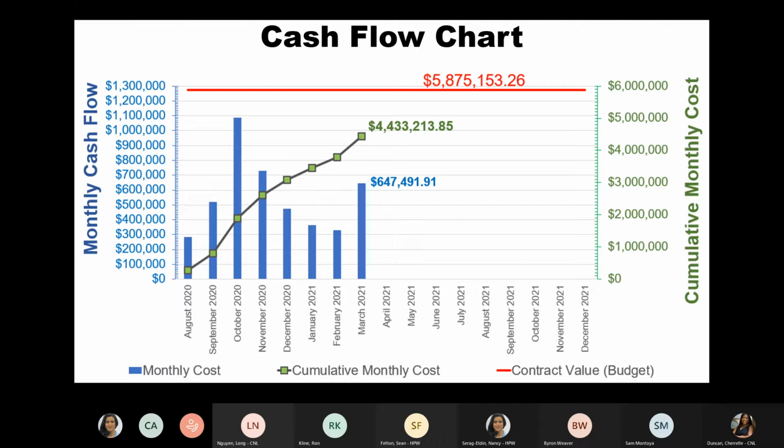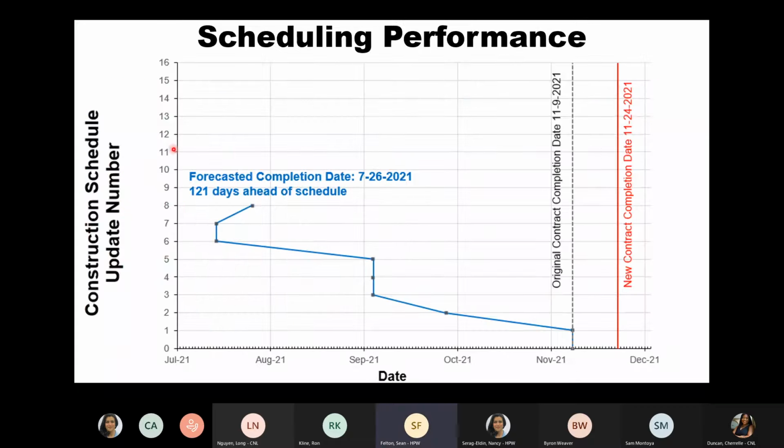To continue our progress update, like I said, the amount of budget that has been used so far is $4,433,000. That's cumulative for the entire project duration, and this is the amount that was accomplished. The value of the work that was accomplished in March, $647,000. Schedule performance, SER is 121 days ahead of schedule.